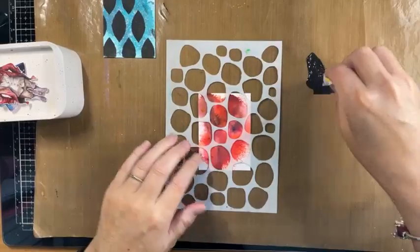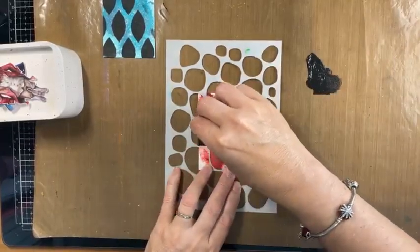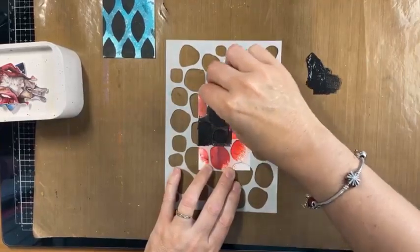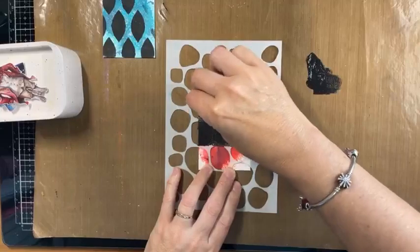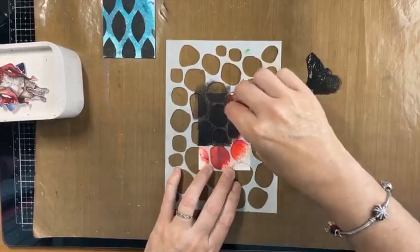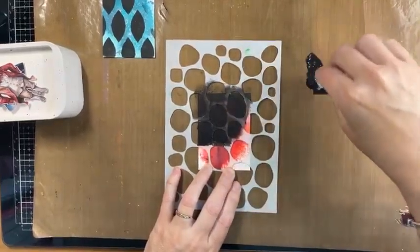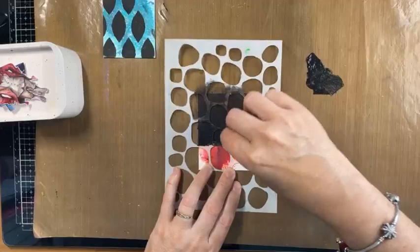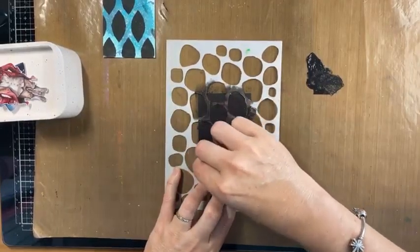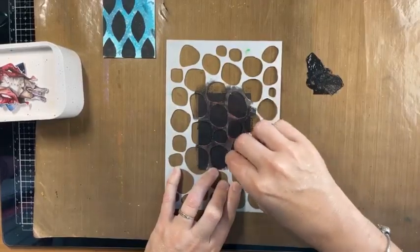And again, I'm going through my stencil, just dabbing. And I've used way too much gesso on my messy mat here. There is a method to my madness.